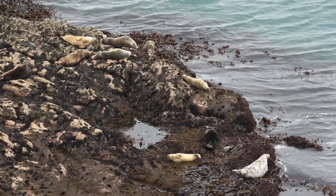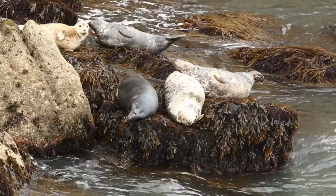The best place to see seals on Lundy is around the northeast corner of the island because it's really sheltered and really quiet, so you can often see them hanging out on the rocks here. On the rocks behind me there are around 40 seals just basking in the sun, and the reason they're doing this is to rest and relax and warm up after they've been in the water. So you've got to come at low tide, because then they'll all be hauled out on the rocks here.